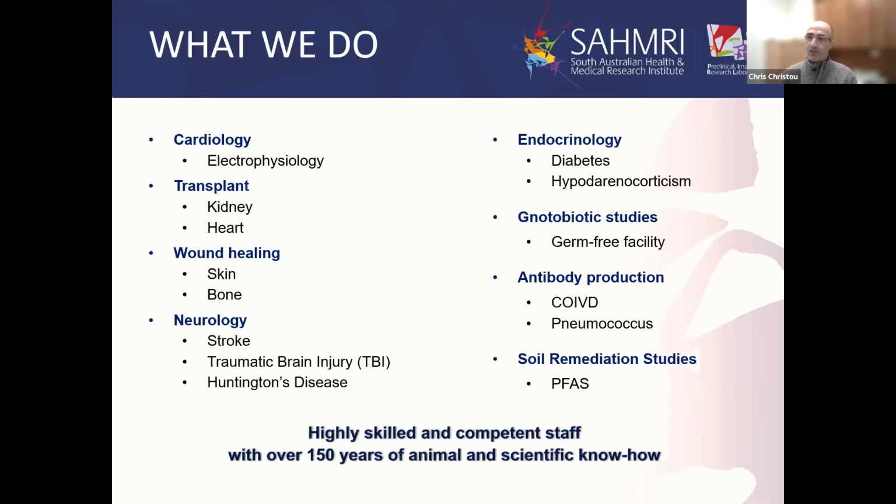A lot of researchers have used our facility for stroke and traumatic brain injury. We have a genetically modified sheep model for Huntington's disease, which has been active for a few years now. And as you can see there, all the endocrinology, diabetes. I think something that's not really well known is our germ-free facility. We can do some non-antibiotic studies as well, looking at the effect of microbiota on things.